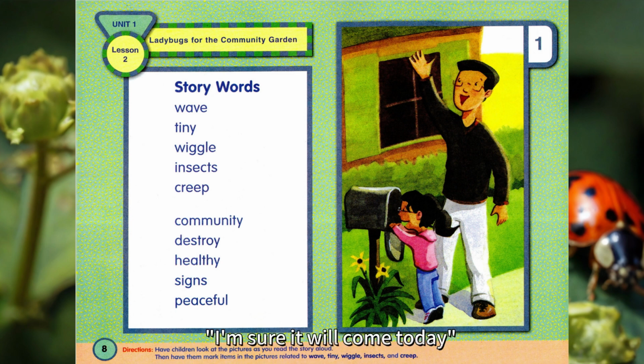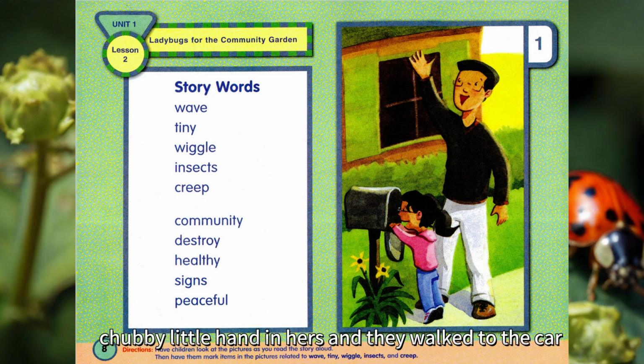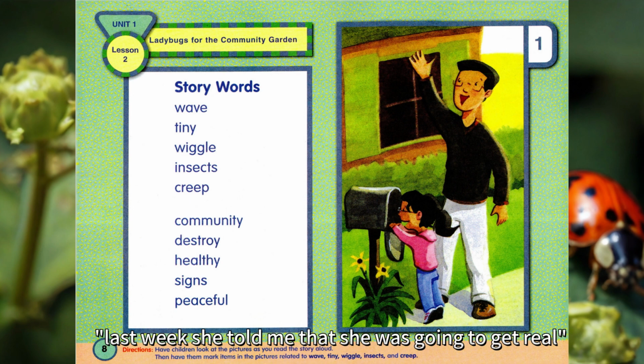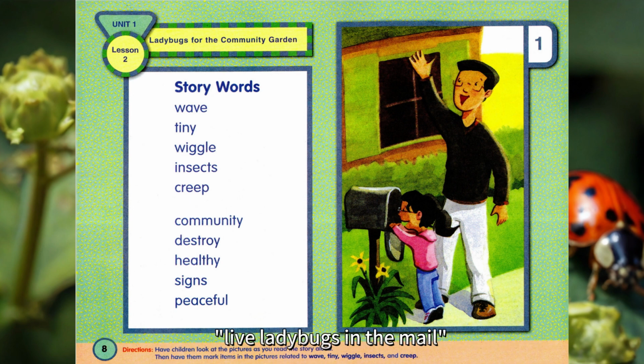Mama said, "I'm sure it will come today. But right now, we're going to Aunt Nora and Uncle Pedro's house for dinner. Your cousin Sofia is waiting for you. Maggie, hop in the car and buckle up." "Sofia is so cool," Maggie said. She took her brother Diego's chubby little hand in hers and they walked to the car. "Last week she told me that she was going to get real live ladybugs in the mail." "Can you believe that? I didn't know you could mail insects," said Papa.